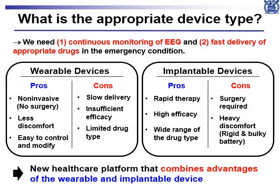To achieve this goal, we can consider either wearable devices or implantable devices. But each type has pros and cons. Wearable devices are non-invasive and easy to control, but they are not appropriate for fast drug delivery due to the skin barrier. Meanwhile, implantable devices can deliver many types of drugs rapidly, and therefore they are a very good option for immediate drug delivery. However, the implantation of a bulky device requires surgeries that accompany a large incision. Therefore, a new healthcare platform is highly needed, which can combine the advantages of the wearable device and the implantable device.